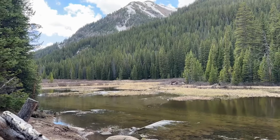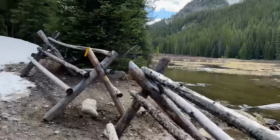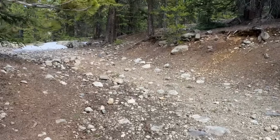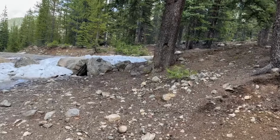Beautiful here, huh? Wow. I just love that. Let me zoom out a little bit for you. Look at that. Now that's a picture. But we're not here to do a travel log. We're here to go off-road in the Cybertruck and see how it does in the mountains of Colorado.